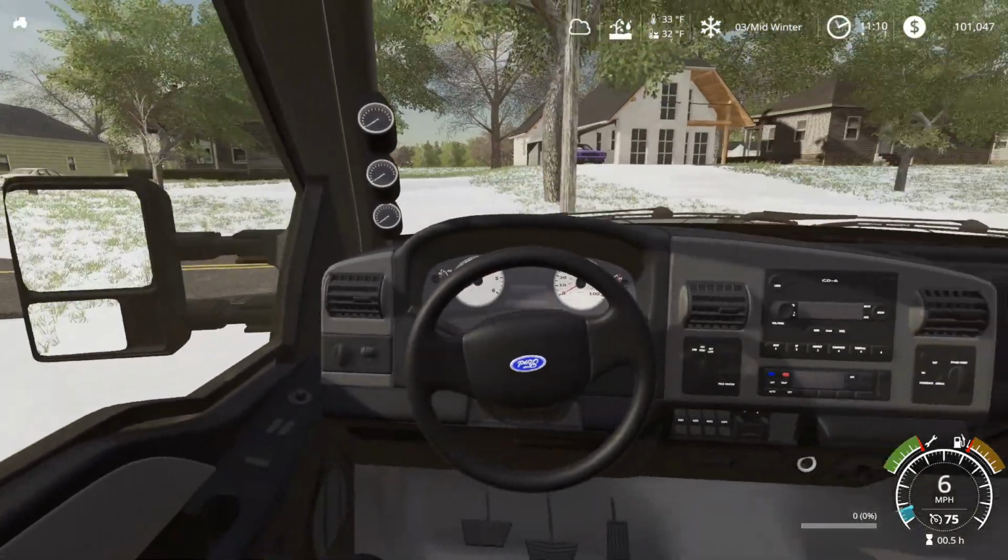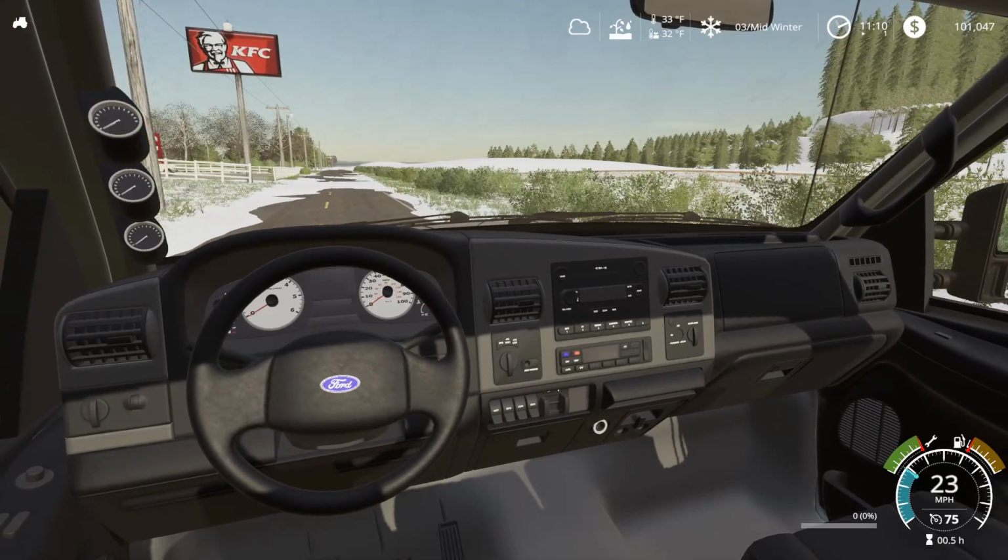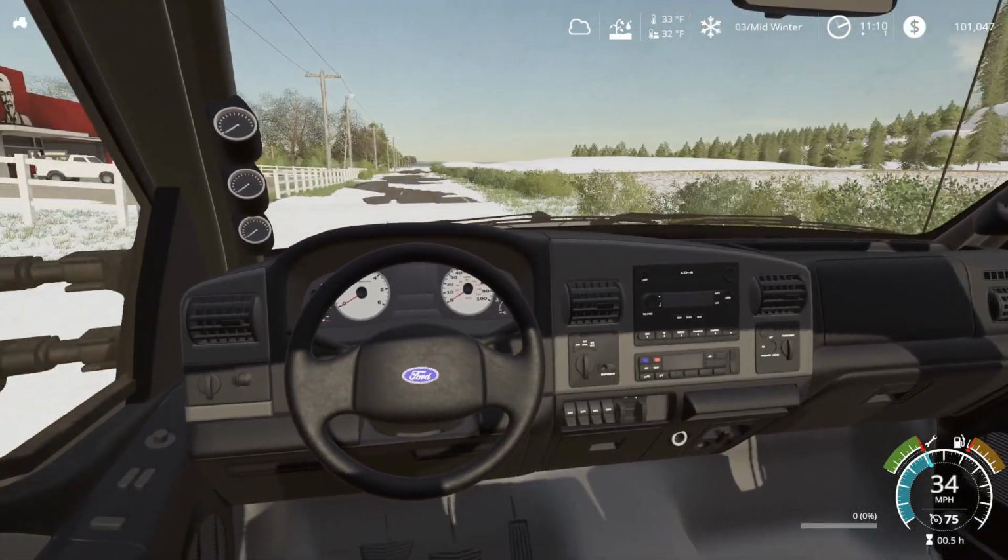All right, let's head off towards Waylon's place. It's a bit of a trek, you know, guys. It's all the way down on the far side of the county to get to his place. Down in the backwoods there, kind of hidden away.